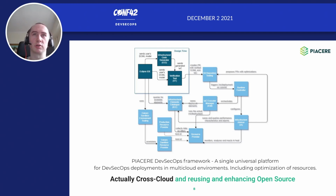So having the user modeling the DOML, then the ICG, the infrastructure code generator, is used to generate the IaC that could be actually deployed on the infrastructure, as we generally rely on the existing tooling, for example, Terraform, for example, Ansible, to do the hard job of running the infrastructure as code, let's say. But the modeling language has to be converted to that runnable IaC, and this is where ICG comes in.